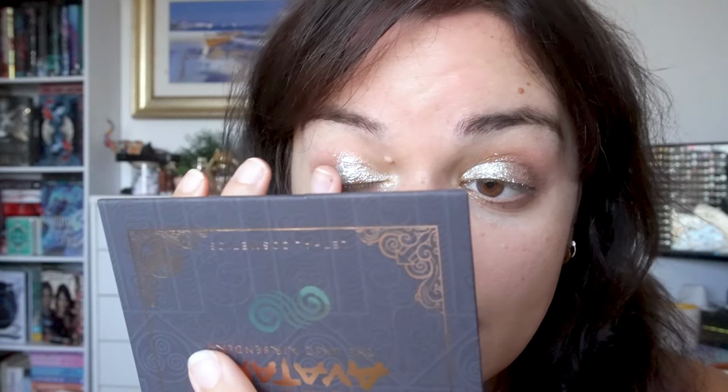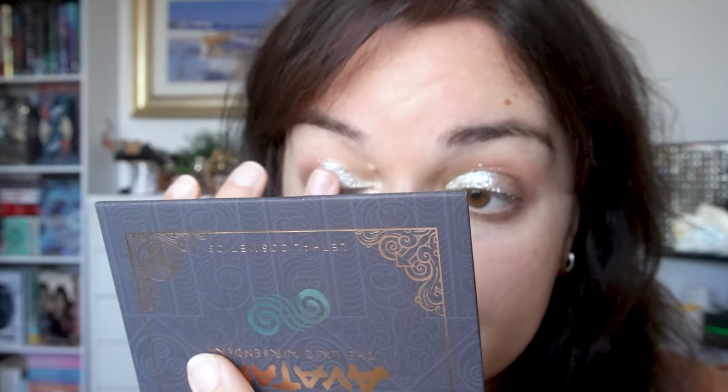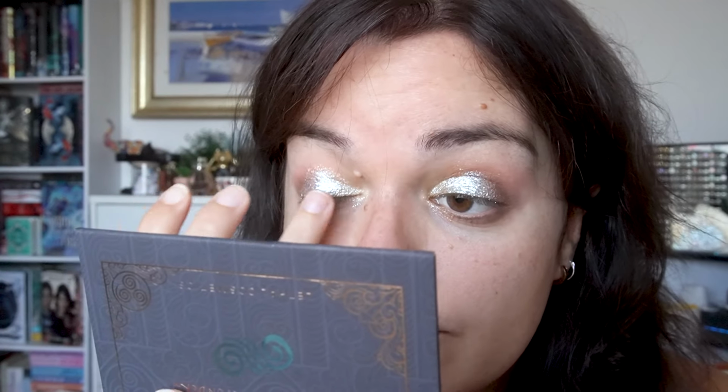I wonder what the blue does. So I'm just gonna swatch the blue. Okay, the blue is definitely a blue. You know what? I'm gonna go into the blue. I'm gonna go right in the middle on top of the Yip Yip shade. And they're also icy, I guess because this is called Air. They pull very, very icy on the lids. So you have these warm tone mattes, and then you have these really icy shimmers.